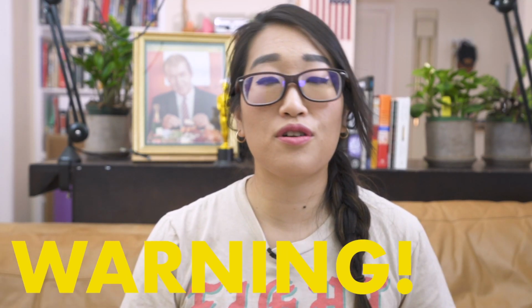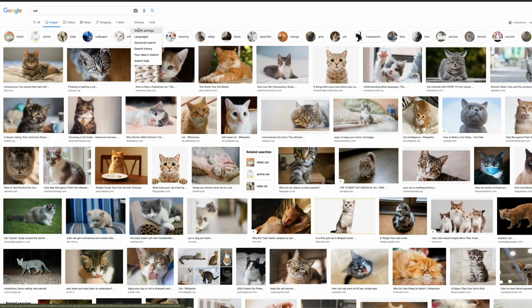But I have a warning for those of you who aren't artists. A lot of people who aren't artists might not know too much about copyright laws. Be careful about going to Google and finding whatever image that you like and then slapping it on a t-shirt.